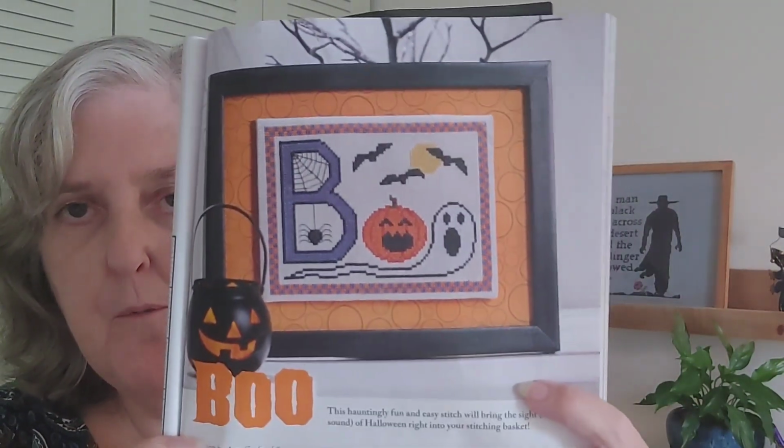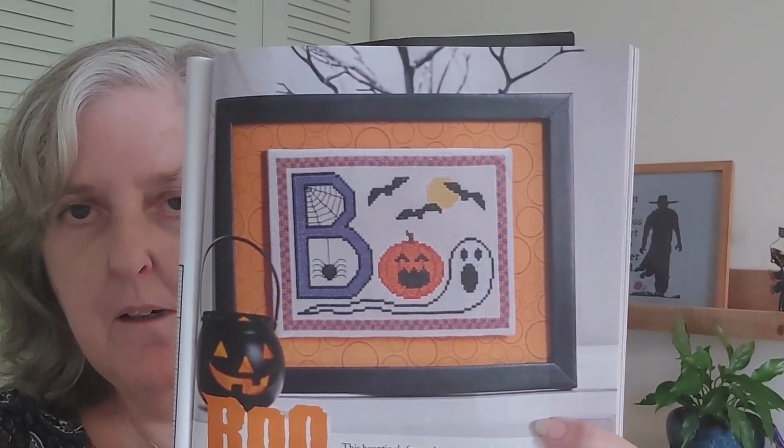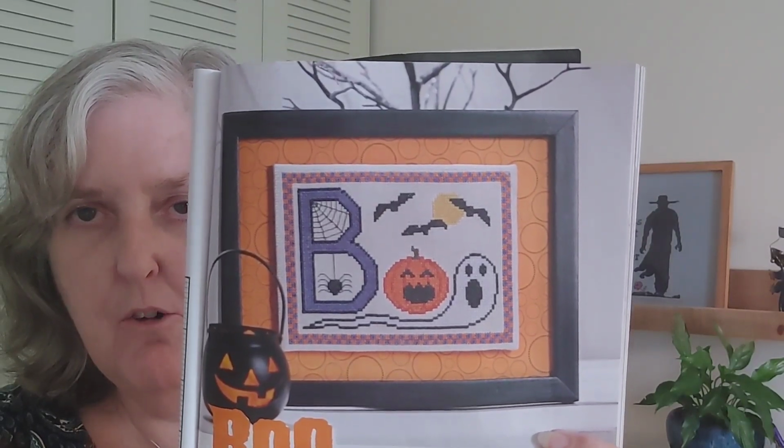And this next one is called Boo. It's by Amy Grafe of Color Me Amy X Stitch. It's 66 by 94. And that's Boo. That's fun. That's a bright, colorful piece.